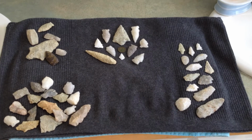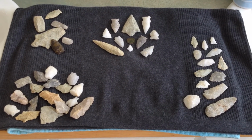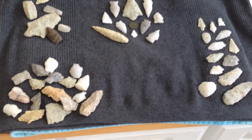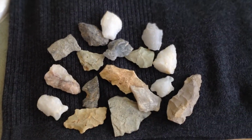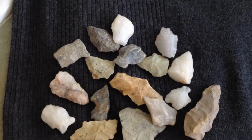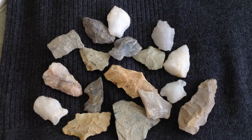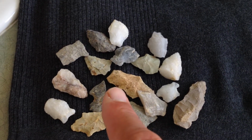Four groups that are pretty specific. And what a week for Indian Trace, really. It's a process of elimination. Let me just go ahead here and show you this. This is all the broken stuff and the materials. Just take a look at these artifacts, and they're great artifacts indeed. I do want to say this, and I don't want to take too long on the video.